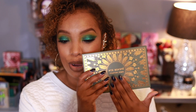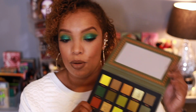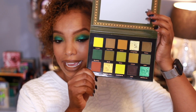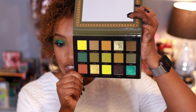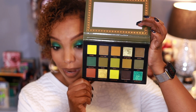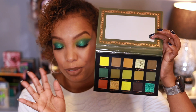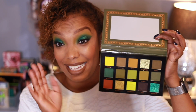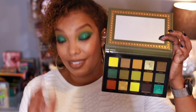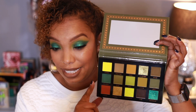You have this beautiful print on the front, kind of true and standard to Ace Beaute. And then once you open up the palette, you do have a good size mirror right here. And you have these beautiful shades. You do have a wide variety of mattes and only 3 shimmer shades, so I think that's pretty much in fashion with Ace Beaute. Now, they are saying that this is a new formula. They have reformulated quite a few times, but they are saying this is the formula of formulas, and I believe they are doing all of their palettes in this particular formula.